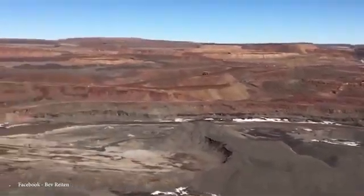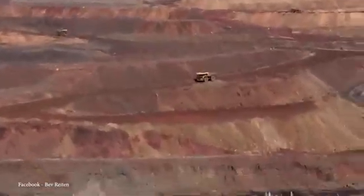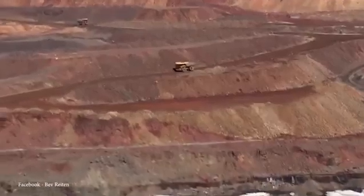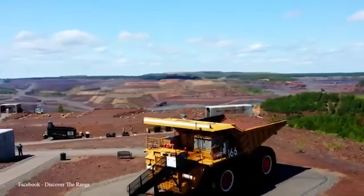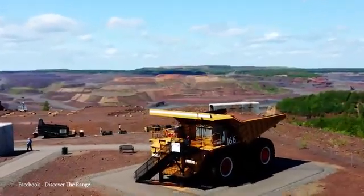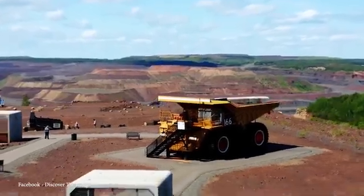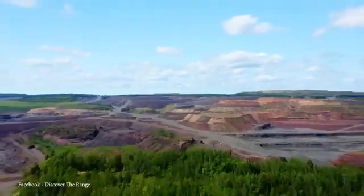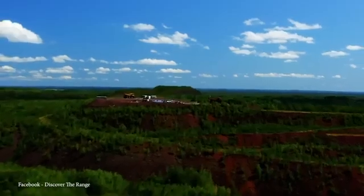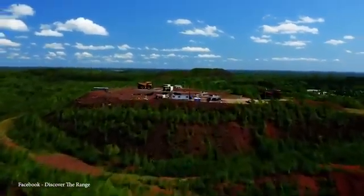Today, the open-pit mine is around 8 miles or 13 kilometers in length, 3 miles or 4.8 kilometers in width, and reaches depths of more than 600 feet or about 183 meters. It is one of the largest man-made excavations in the world, and at its peak, it was producing as much as a quarter of all the iron ore mined in the United States. Over the course of its operation, the mine has produced more than 1.4 billion tons of iron ore. It is still an active mining operation, though on a reduced scale compared to its peak years.